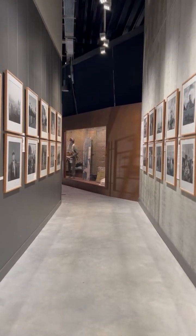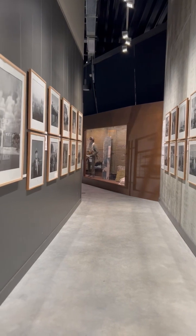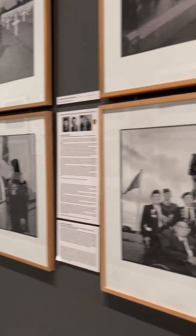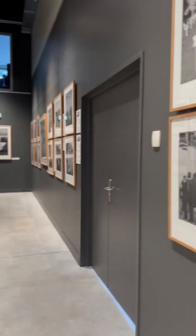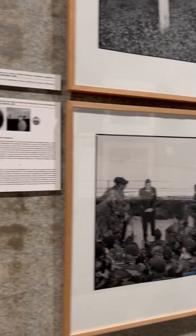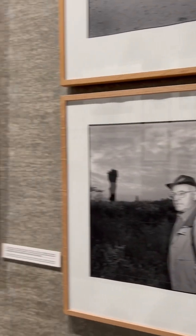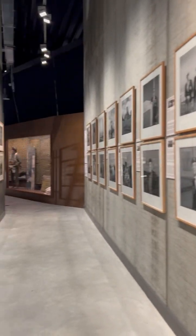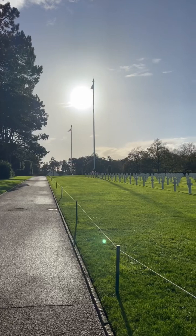This was a really interesting area. It was a memorial of actual D-Day, biographies by individuals that participated in the battle. It was a very, very neat little memorial here. So if you're ever in this area, certainly visit the Overlord Museum.